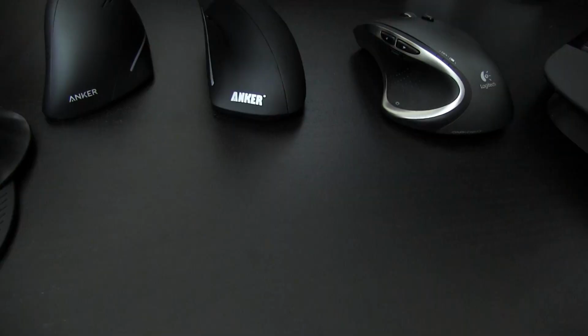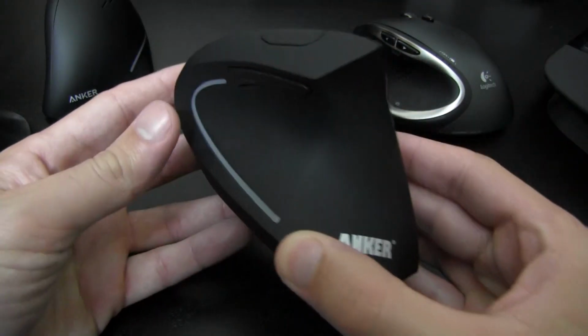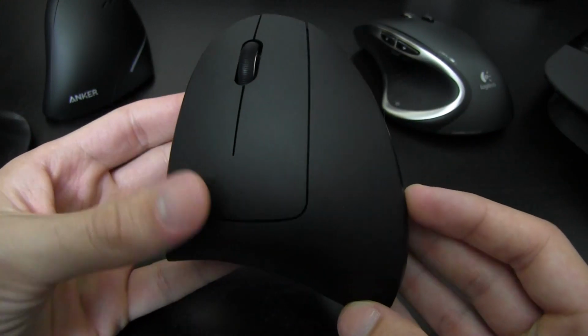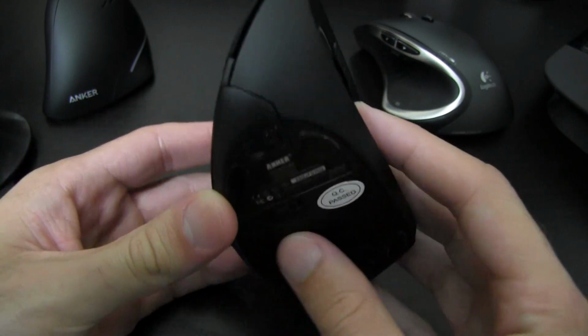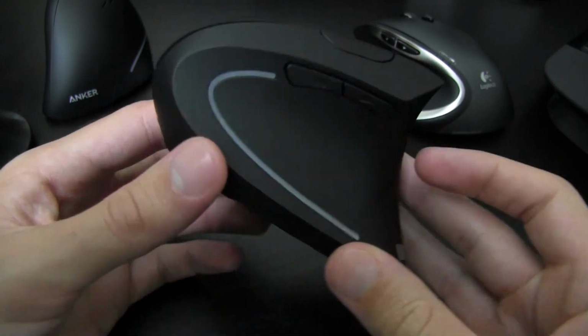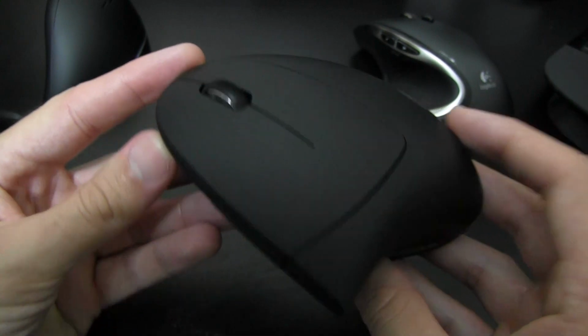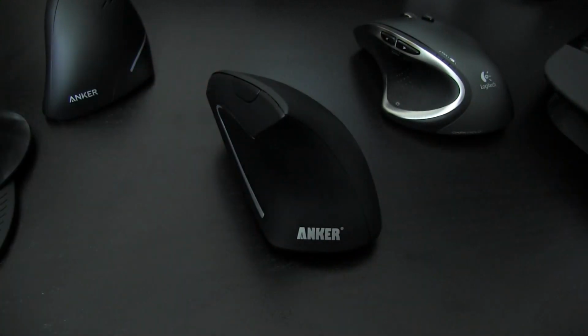So these are the vertical mice that I got to try out in order to help my physical ailments while using a computer. First one up here is from Anker. This one looks like a shark fin. It's pretty cool looking, but otherwise very standard. It has left and right mouse buttons, a scroll wheel, and backwards and forwards buttons, as well as a DPI button.